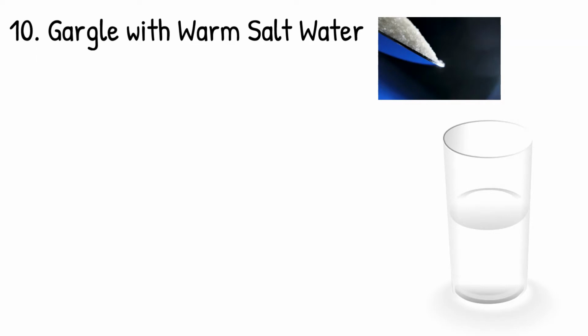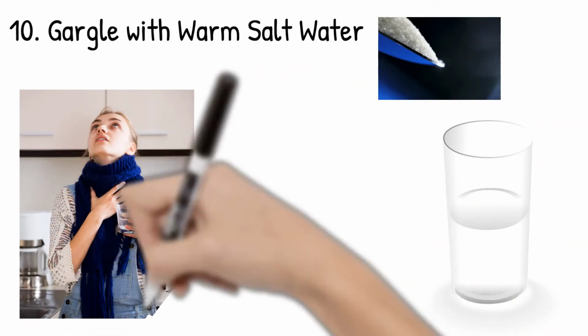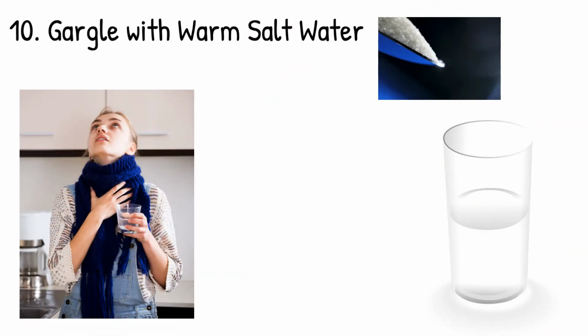Tip your head back and gargle. Children should be supervised during this process so that they do not choke. Try to gargle for about 1 minute.